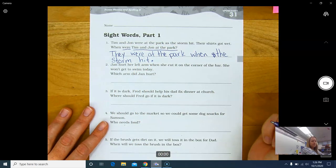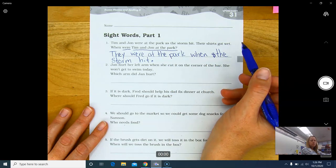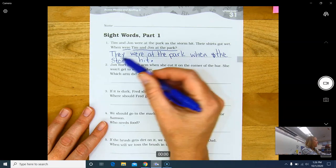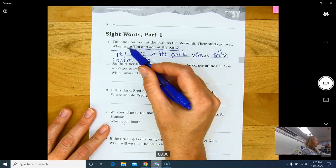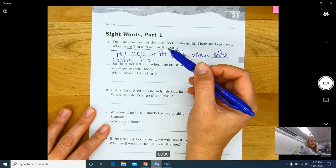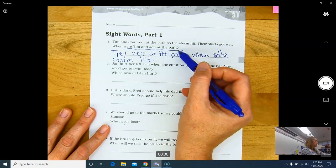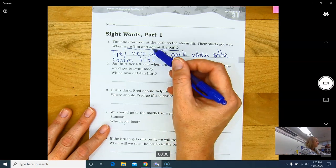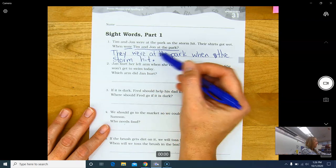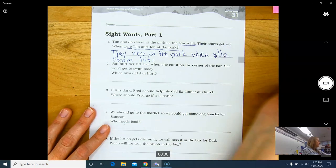This is a complete sentence. This is restating your question. And I could have put Tim and John were at the park, but I put they. They were at the park. When you restate your question, you use the words that are in the question. So I did. I used my words. Tim and John, I used as they. They were at the park when the storm hit.